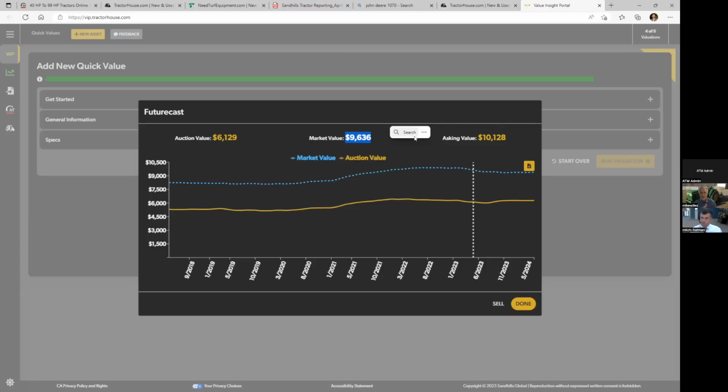But the market value and the asking value: advertised it is $10,128, and the market value is a ballpark of what you'd expect to get. It's retail, so it's going to bring a little less. The really premium stuff could bring a little bit more, but that's what a great tool.